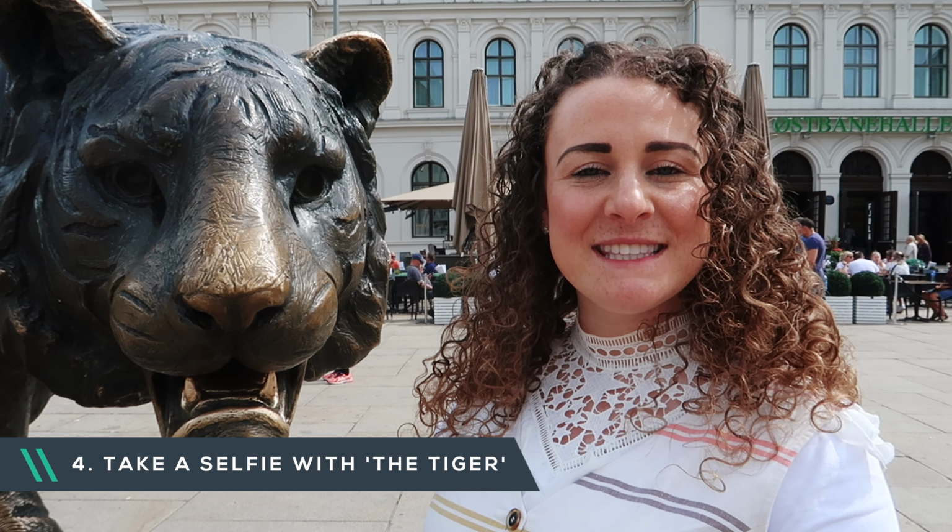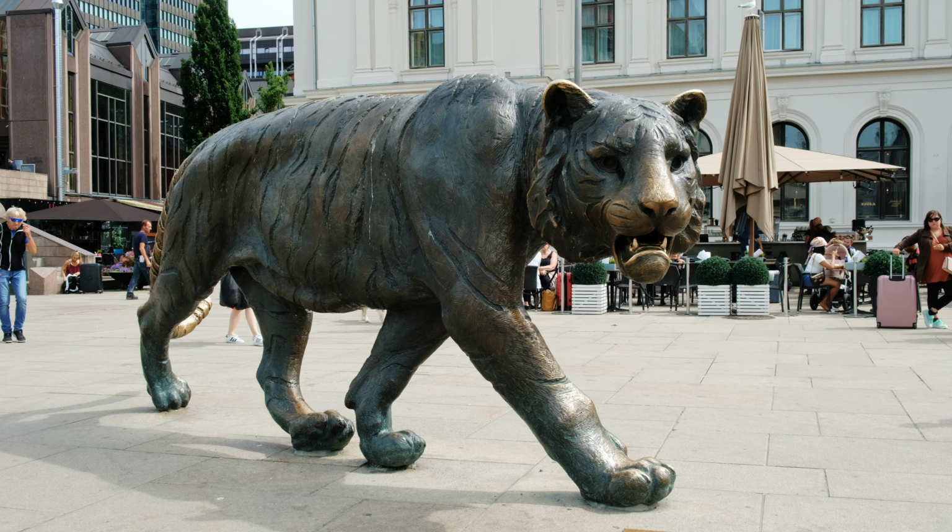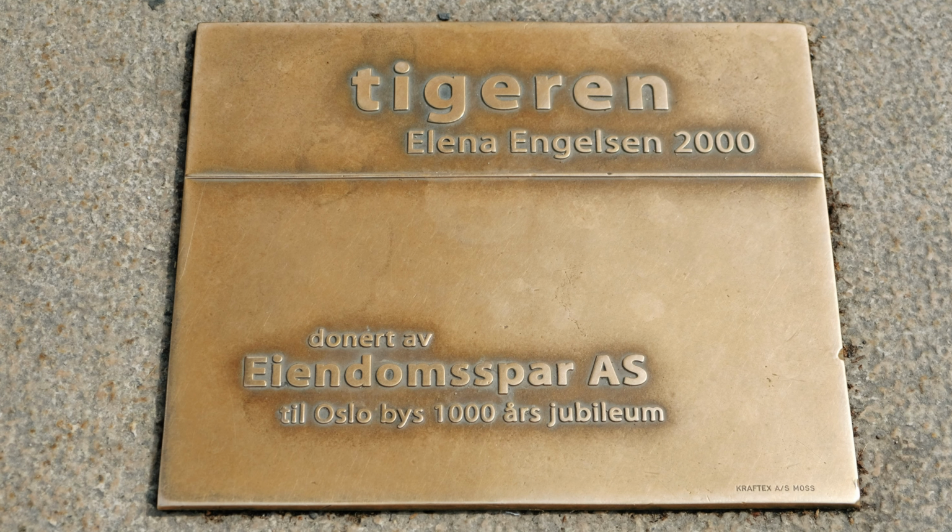Perhaps the most famous and photographed inhabitant in Oslo is this 4.5 metre bronze statue of a tiger, which was gifted to the city of Oslo by a Norwegian real estate firm in the year 2000 when Oslo was celebrating its 1,000-year anniversary. The city of Oslo chose a tiger because of its nickname, the Tiger City.